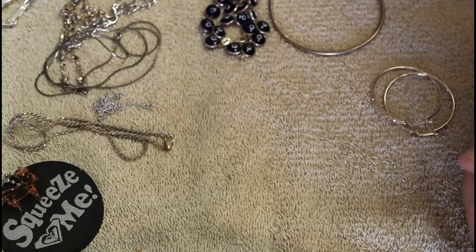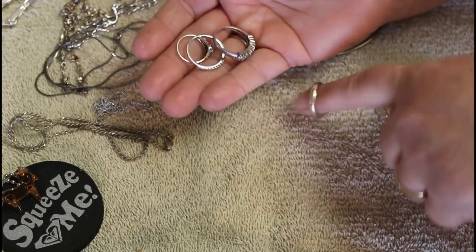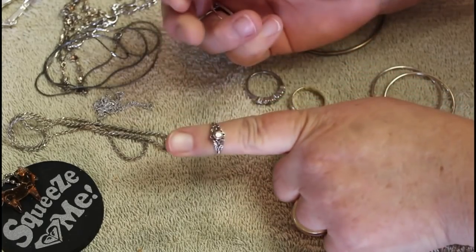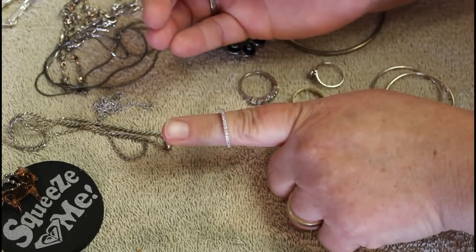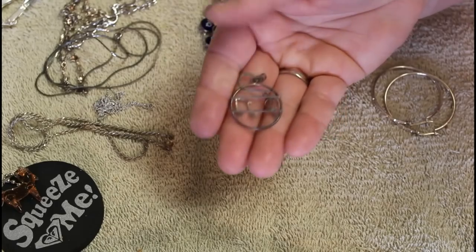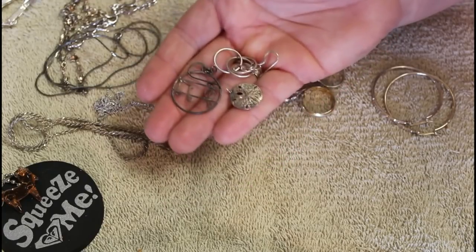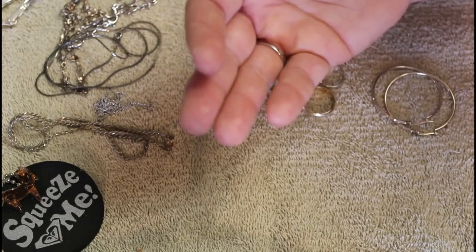And then we have four rings. This little silver band, this little CZ, this one with the little orange stone, and again with the little CZs. All four of these are marked silver. And then we ended up with a couple of oddball earrings. These are silver. Well, okay, claim to be silver.